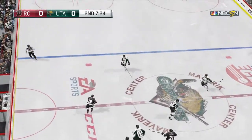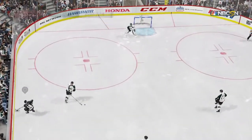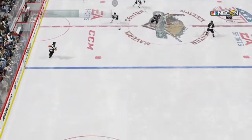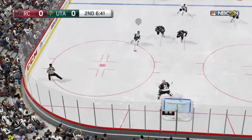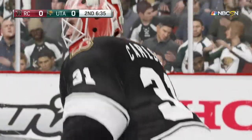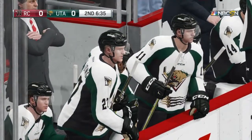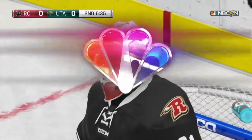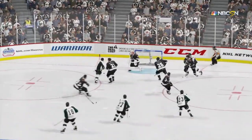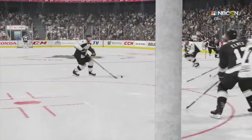Rapid City's in possession and neutral ice. Read that play in his own end. Lets it go. Tuck that right away. Oh, he'll take shots like that all night. Keep feeding them those muffins. He's going to stop every one of them.